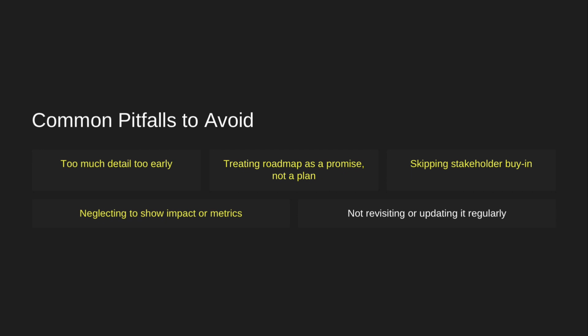Definitely. And neglecting to show the impact, the metrics. You've got to demonstrate the value. Prove it's working. And maybe the most insidious one, not revisiting or updating it. Let it get stale. Exactly. A stale roadmap is honestly worse than no roadmap. It can actively mislead people, send them down the wrong path, demotivating too.